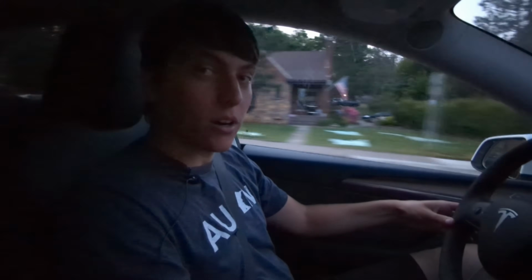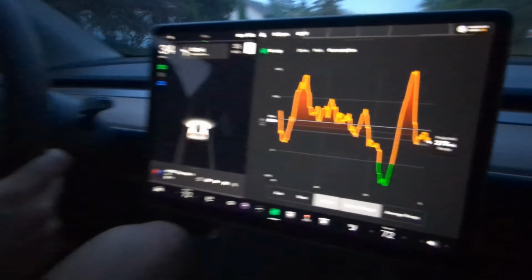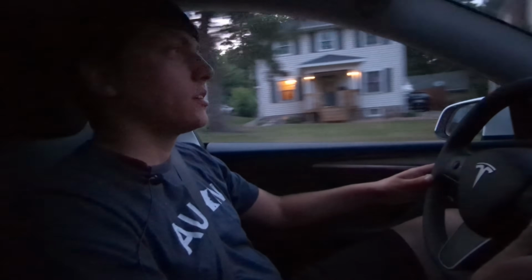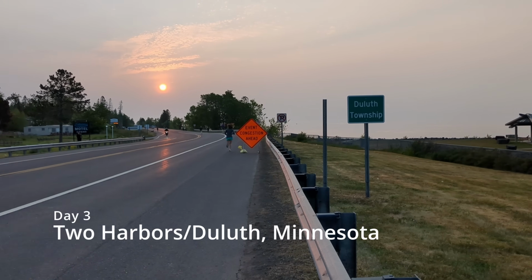Now we're headed to our campground in Two Harbors. We should have no problem making it to Two Harbors. I'll plug in when we get there on hopefully a 240 outlet, or at worst a 120, and coming out ahead now on the charge, and getting ready to run a half marathon tomorrow.